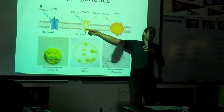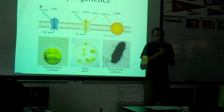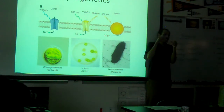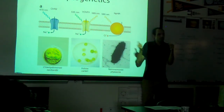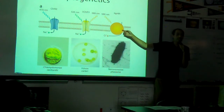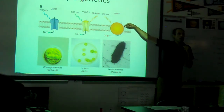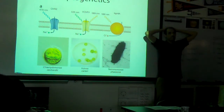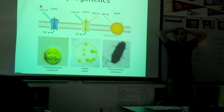So this one does the same thing, it's just to a different color of light. So this one is pumping chloride into the cell. It's not actually a channel in this case, it's a little machine that's pulling the chloride in. So what will happen here? If this cell is exposed to the light, this is from a desert bacteria, by the way, archaeobacteria, what will happen to the cell? What will happen to the membrane potential? More negative, great. So will it be more likely to pulse or less likely to pulse?